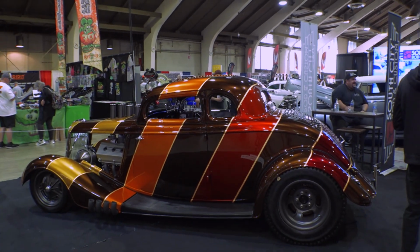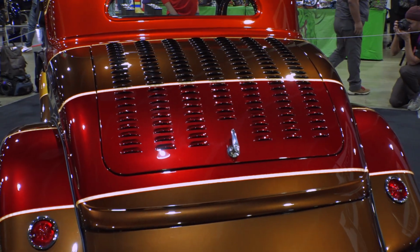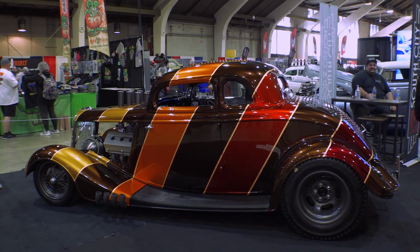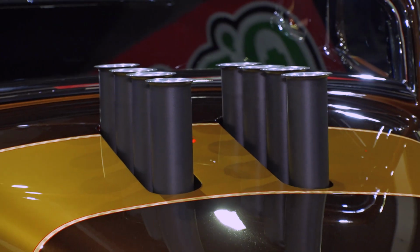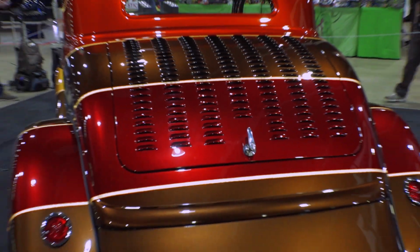The car behind me here is a '33 body with a '34 grille. We call it a '34 Ford, but it is probably the most controversial car that we've ever built by a long shot. It's already creating some interesting responses. The owner, Kobe Gewirtz, is an artist, and he really wanted to build something that would create controversy. That's really the exact impetus of the car.